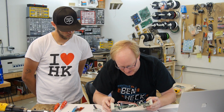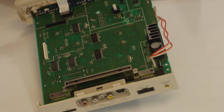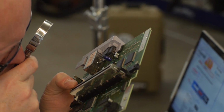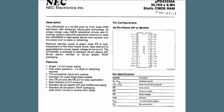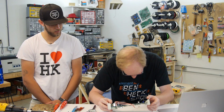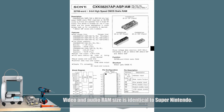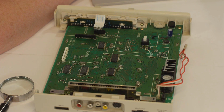Then, by process of elimination, we can assume that these are the video RAM. And what brand are they using over here? Okay, so they did switch manufacturers, but it says a vintage chip. Yeah, okay, it's a 32K 8-bit RAM. Yeah, all right, let's see what else we got here. Another Sony chip, what a shock. Oh, looks like more RAM. See that hyphen and then the number like hyphen 70L, 12T, that's the speed of it. You know what, that's probably like a buffer for the CD of some kind.